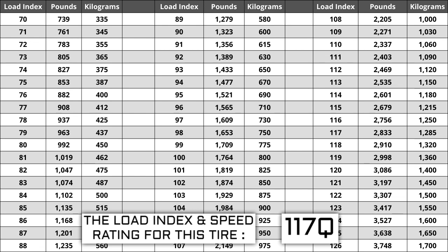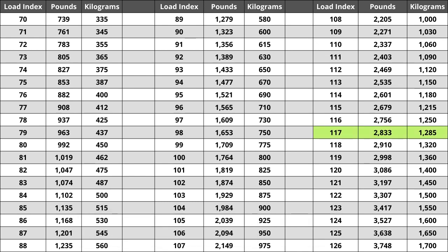For example, if your current load index is 117, a tire of the same size with a load index of 120 would work for you, but not a tire of the same size with a load index of 114. If you replace your tires and the new ones have a lower load index, the tire has a higher likelihood of bubbling and eventually blowing out. So make sure you pay attention to this when buying your set. So for the tire we are looking at today, the load index of 117 represents a weight capacity of 2833 pounds. For my metric system using friends, that would be a capacity of 1285 kilograms.